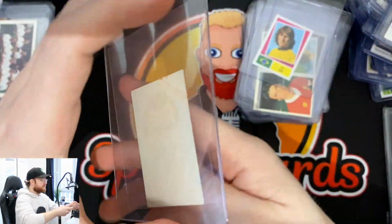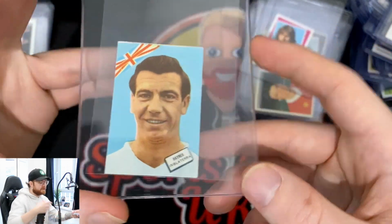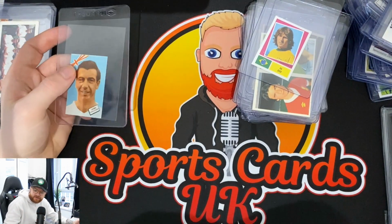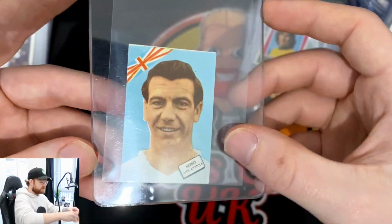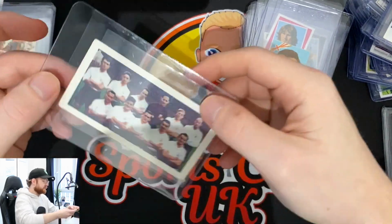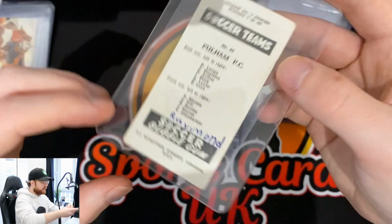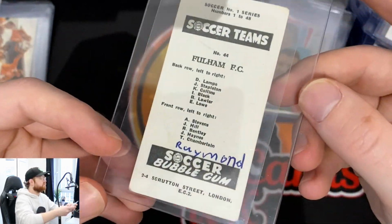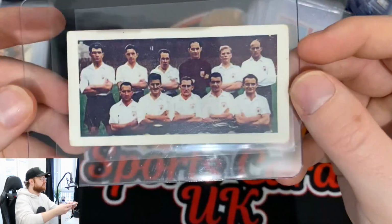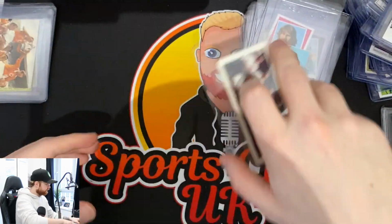Another Zico, Argentina 78. Another Johnny Haynes, which again I can't remember the set. I'm really crap at remembering the names of the sets, which is why getting all of these graded is useful, as it will give me the names of each of the sets on them. I did know them at once, but I bought these cards a long, long time ago, and I've been focusing a lot on modern. This one I think was gifted to me by my granddad, or someone else. But this is the soccer teams. I might not get this graded because it's got Raymond on the back, but I did just put this in a card holder because it's too big for a top loader.